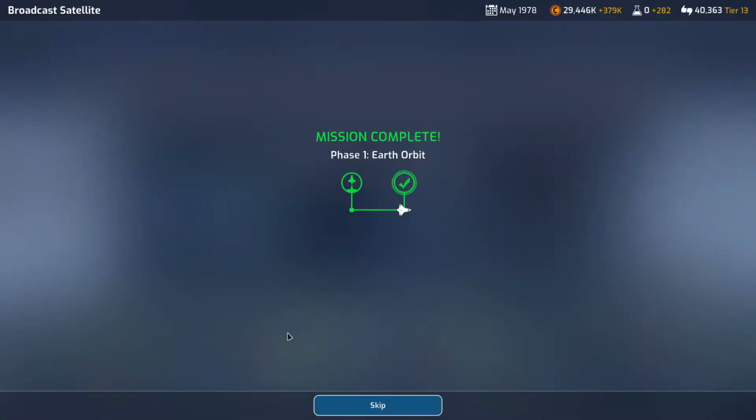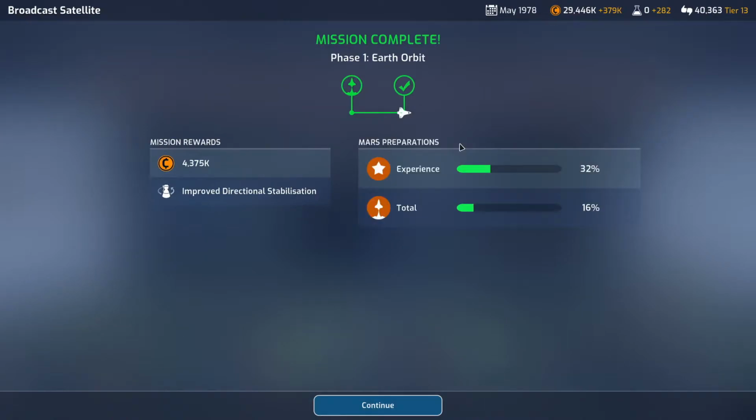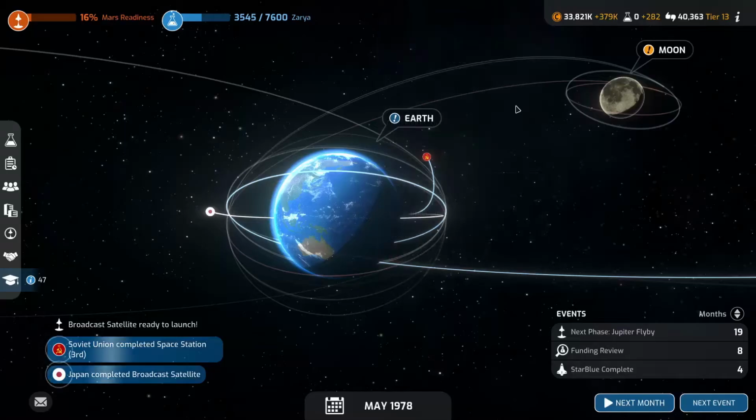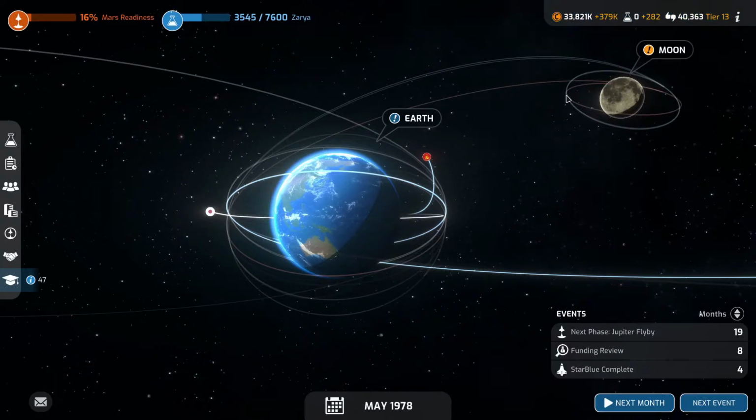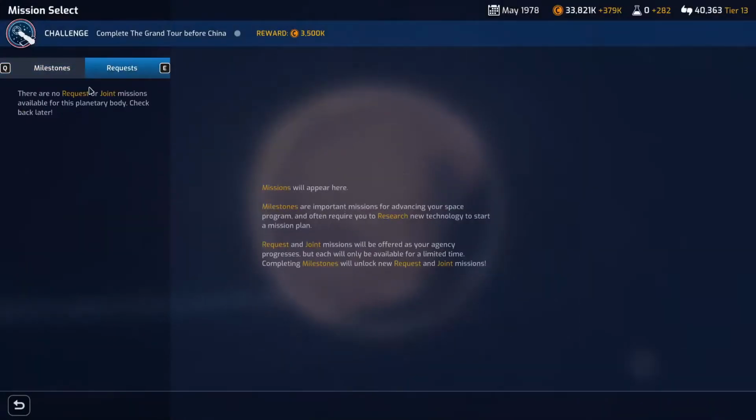It's always good. Okay, so we achieved that mission, and we got the improved directional stabilization. We didn't get the bonus, but it's not the end of the world. We got a nice chunk of credits there, which we're now over 30,000, 33,821k. So it's like 33 million. Bargain.